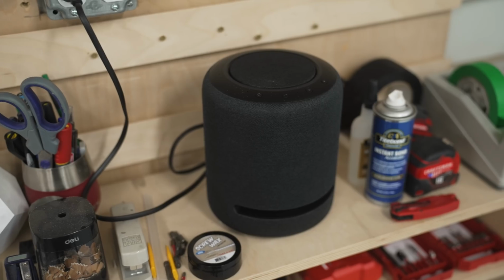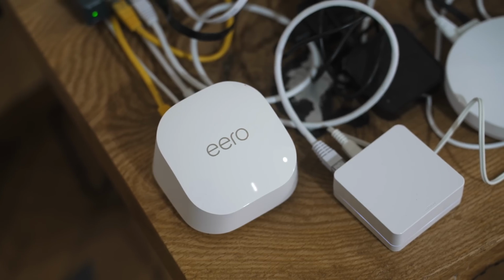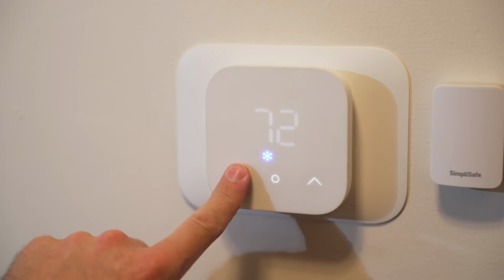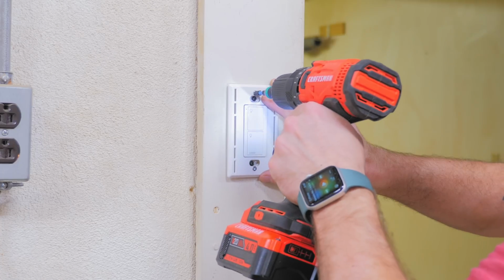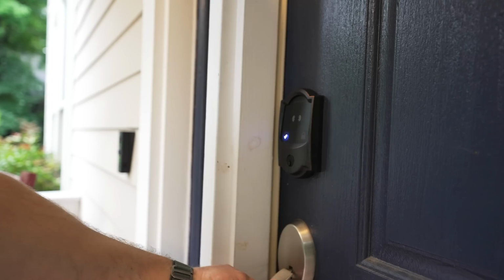So today I want to talk about something that I am personally really passionate about, and that is smart home automation. And I want to talk about some of the ways that I've integrated smart home tech here at my shop, at my house, and kind of give you some use case examples to hopefully give you some ideas of how you can implement this technology in your own shop or house.